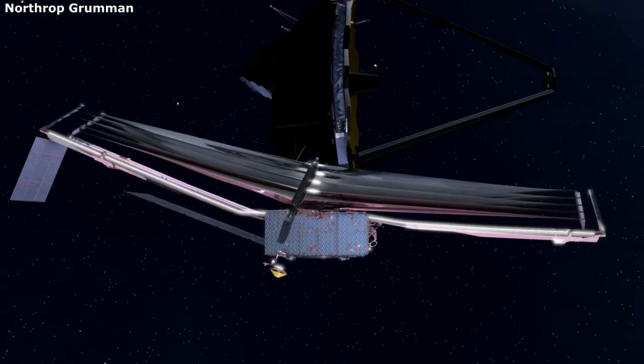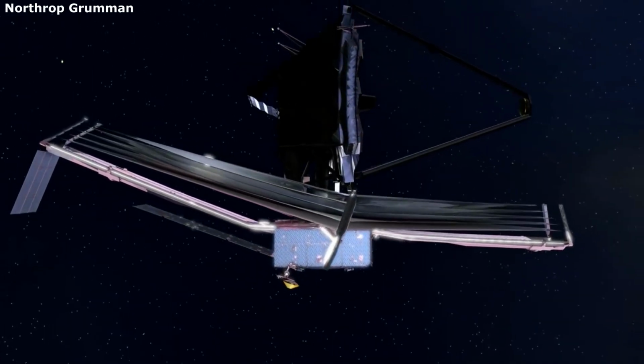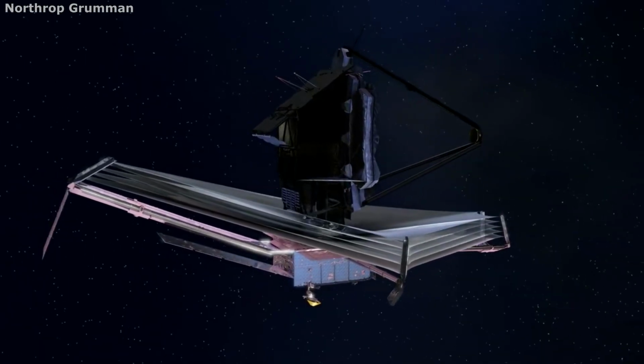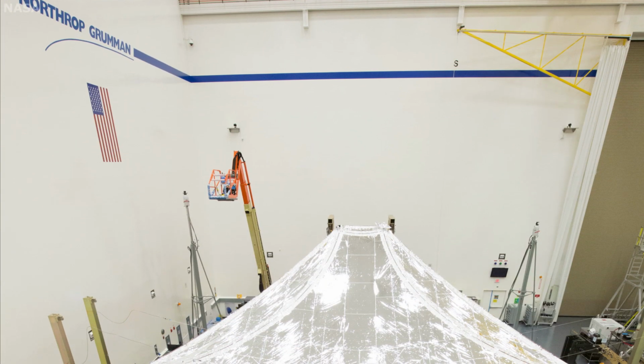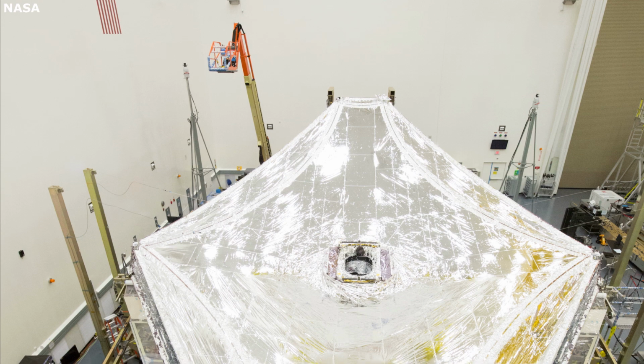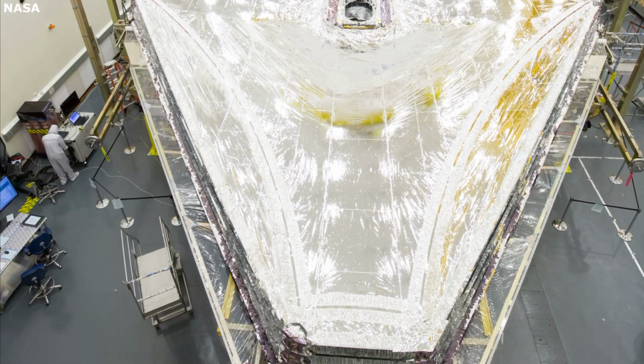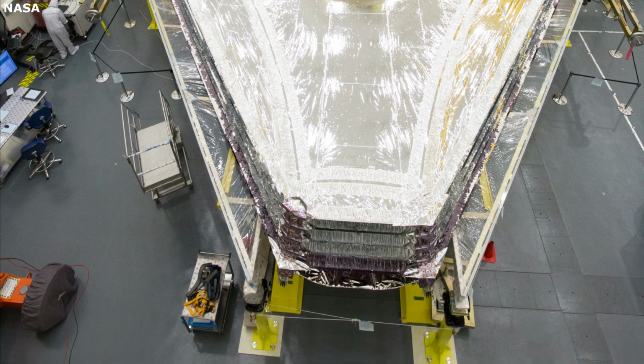Each layer is coated in aluminum, and the sun-facing side of the 2 hottest layers has an additional coating of treated silicon to help reflect the sun's heat back into space. Taking a closer look at Kapton, it is a polyimide film that was developed in the late 1960s. The material was picked because of its very high heat resistance along with its stable characteristics.